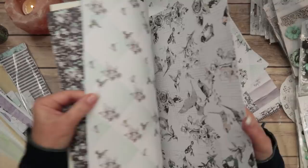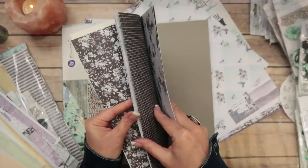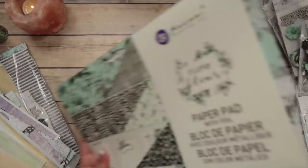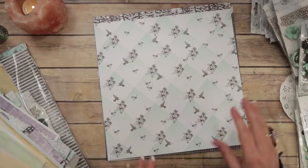So yeah, you could probably make 2 or 3 or 4 or 5 of this actual album that we're going to make with this collection. You could probably make a bunch of them with all of these extra papers. So okay, so again, this is set number 9, Extra Flirty Fleur collection.